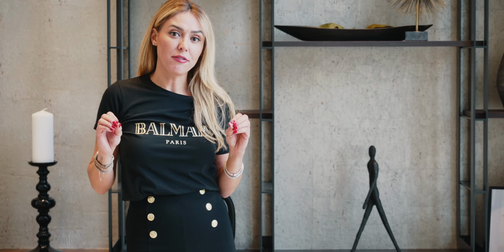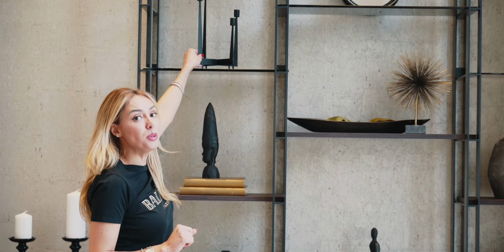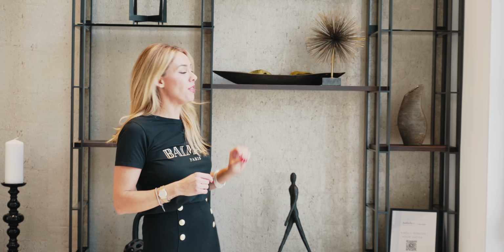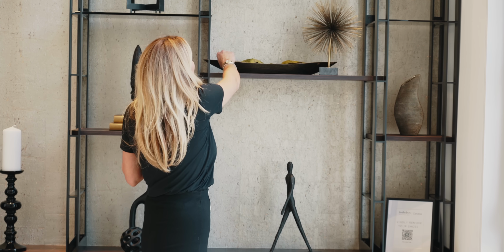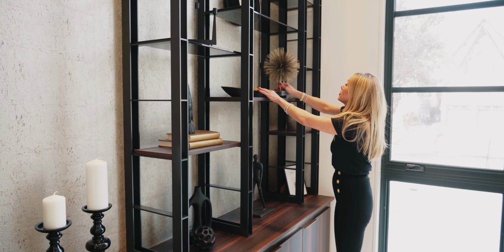Now you might think one accessory piece is enough for a shelf, and that really all depends on the size of your shelf, because when you have a smaller shelf like this, one larger piece will be completely enough. But then when you come to a shelf like this, which is more horizontal, one piece is not going to be enough for this. So we decided to stack them and use our tray that I showed you before with some of the greenery in it on the back, just so it fills up this space.